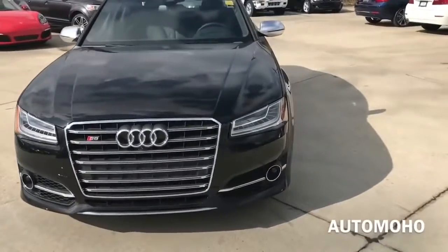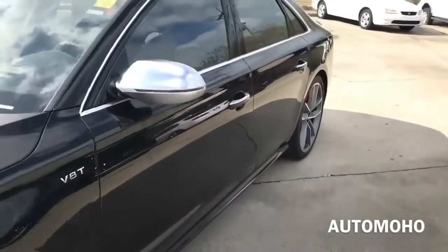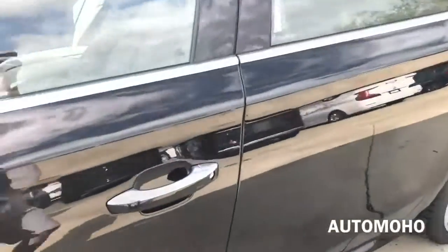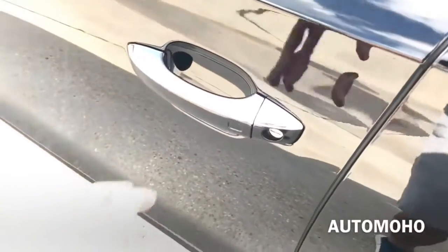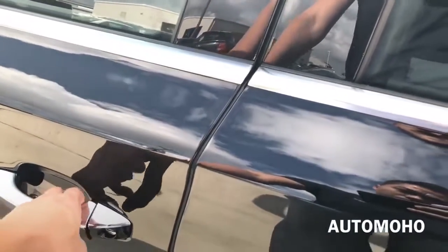So the car does come equipped with smart access key system. With the key in your pocket, just press the button located on the door handle once to lock. After a few seconds, place your hand behind the door handle to unlock. And all four doors come with self-closing automatic doors. If you fail to close it, it'll close for you.